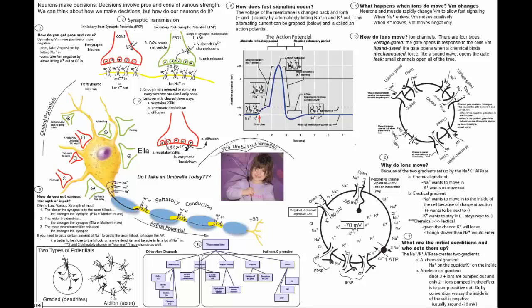And sodium and potassium are going to react differently to that minus 70 millivolts. Because sodium is on the outside, it's positively charged, and it wants to come into that negative charge because opposites attract. So the positive sodium wants to be next to that negative charge. So sodium is going to be drawn into the cell by the electrical gradient. Potassium is already next to that minus 70, so it really doesn't want to leave if you look at just the electrical gradient. Potassium does not want to go against the electrical gradient. Now if you put the chemical gradient and the electrical gradient together, the chemical gradient is going to be much stronger than the electrical gradient, and so potassium is going to leave.